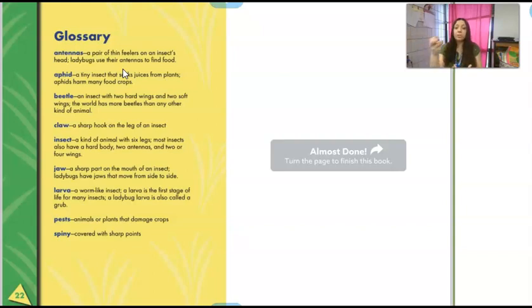A claw is a sharp hook on the leg of an insect. An insect is a kind of animal with 6 legs. Most insects have a hard body, 2 antennas, and 2 or 4 wings. But the big thing is it's 6 legs. Remember, that's why a spider is not an insect. A spider has 8 legs.